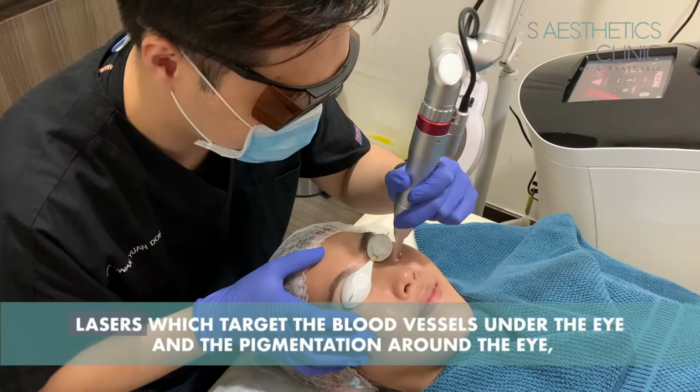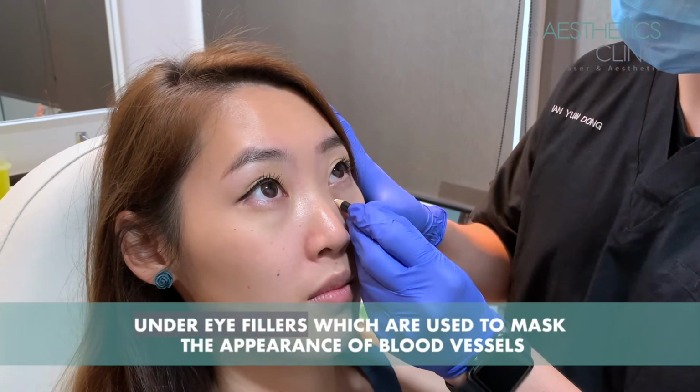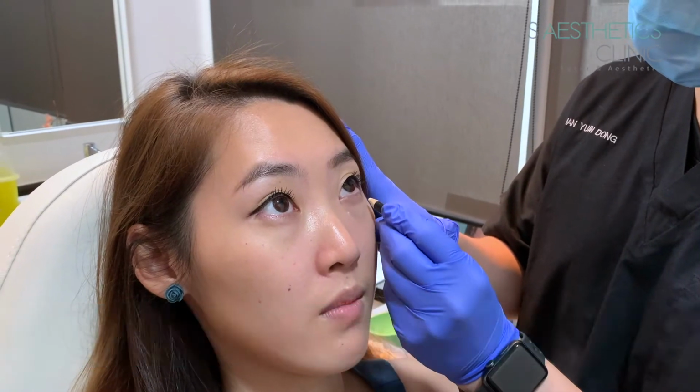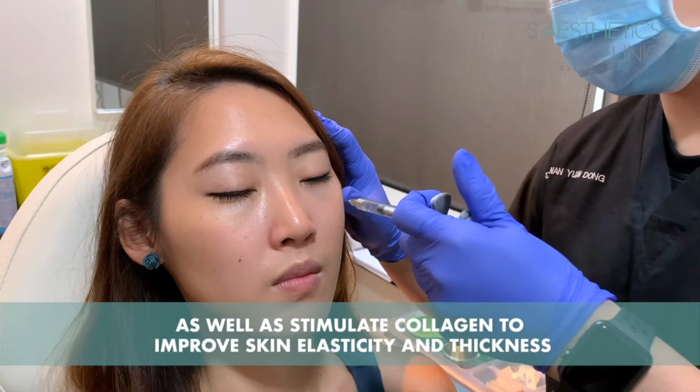Lasers, which target the blood vessels and pigmentation under the eye. Under eye fillers, which are used to mask the blood vessels under the eye, as well as stimulate collagen to improve elasticity and skin thickness.